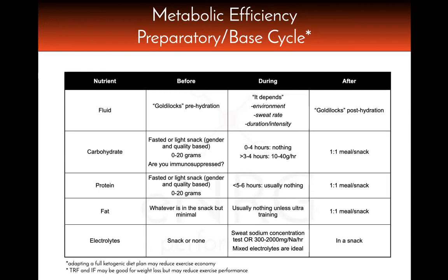When it comes to protein, usually nothing. Not for this phase, for sure. If you're spending anything under 5 or 6 hours, you don't need any protein. Same thing with fat. You certainly don't need any fat during this phase, unless you are an ultra cyclist and your volume is already taking off during this cycle. Then of course you're going to need calories. You're going to have to include some type of fat, because fat is more nutrient dense to keep you having some calories throughout those longer rides.